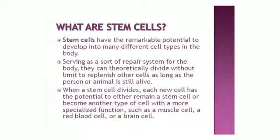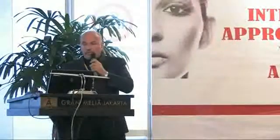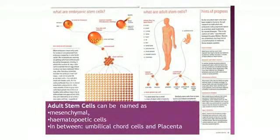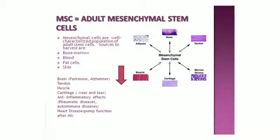Another part is differentiation to the organ cells. Two different cell types here. You see that embryonic stem cells and adult stem cells. And what we're using today are adult stem cells. Mostly the best at the end are two groups, hematopoietic cells and mesenchymal stem cells. Both from the bone marrow, or mesenchymal stem cells come from the skin or from the fat tissue.